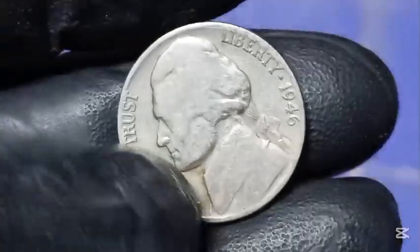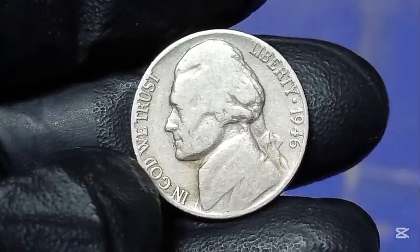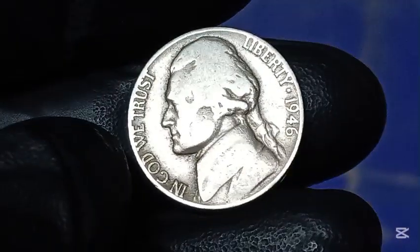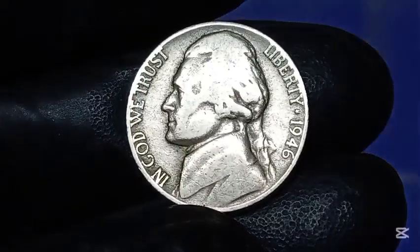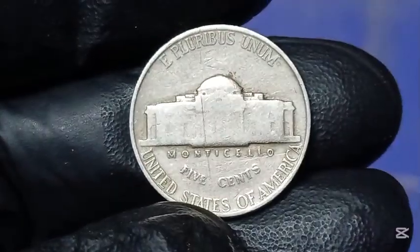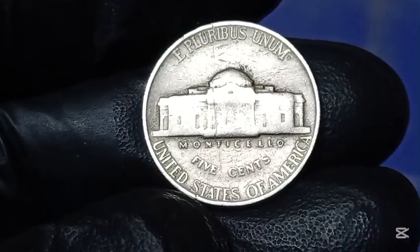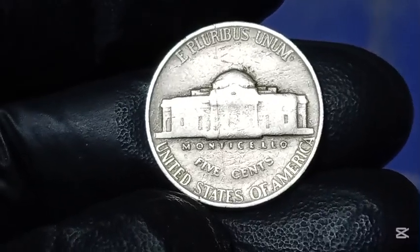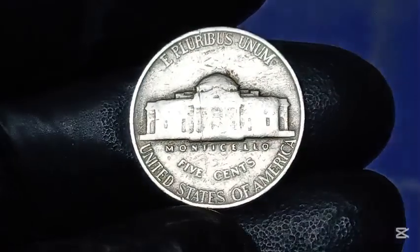Now here's where everything changes. This coin was minted in Philadelphia. And that's exactly why it has no mint mark. Back in 1946, millions of these nickels were produced. They were used in everyday life. Spent, traded, dropped, scratched, forgotten. Over the years, most of them lost their detail. Their shine faded. Their surfaces got damaged or cleaned. And slowly, they became just another common coin. But a tiny number of these coins escaped all of that. They survived. Untouched. Undamaged. Perfectly preserved. And today, those are the coins collectors are desperately searching for.